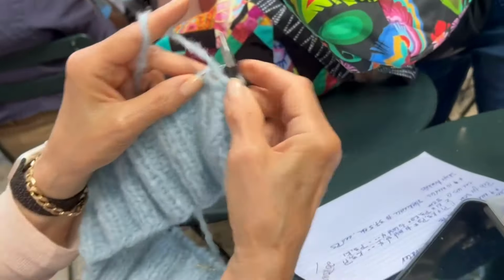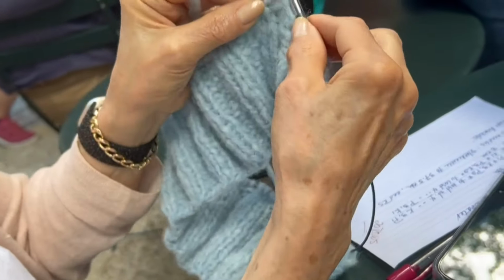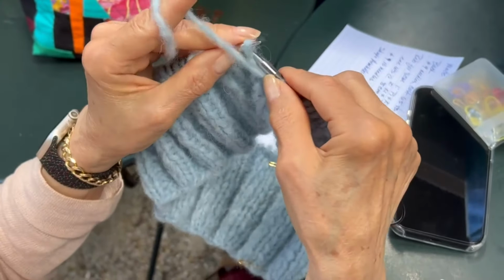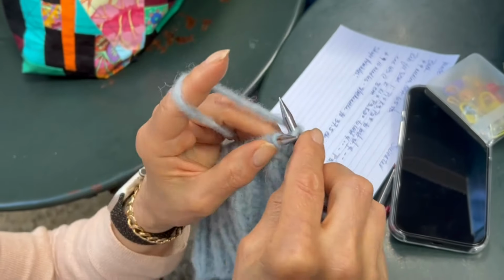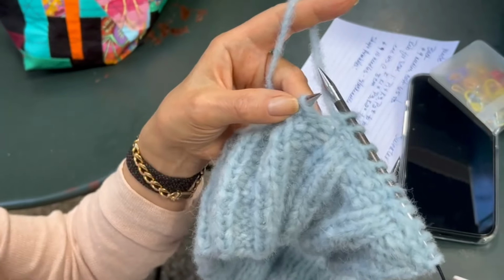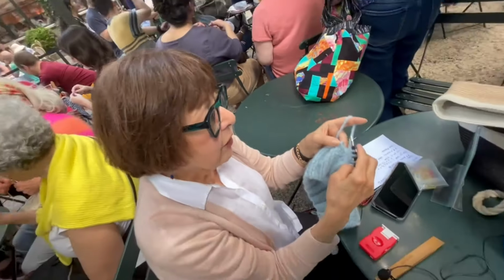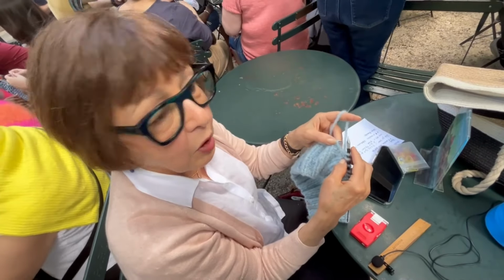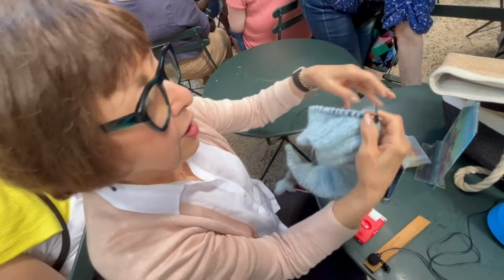I go in through the front of the loop and pull it this way. So these are my purls, and they're easy. The problem is that most patterns are written for a different way, so I have to change everything I do. Everything is opposite. I'm working on something now where it says purl, knit through the back loop. Let's go this way. So here are my knits.